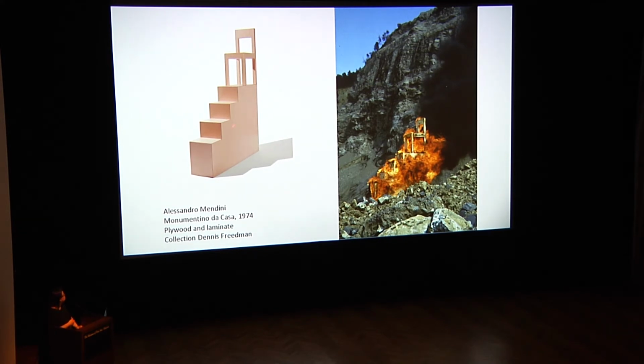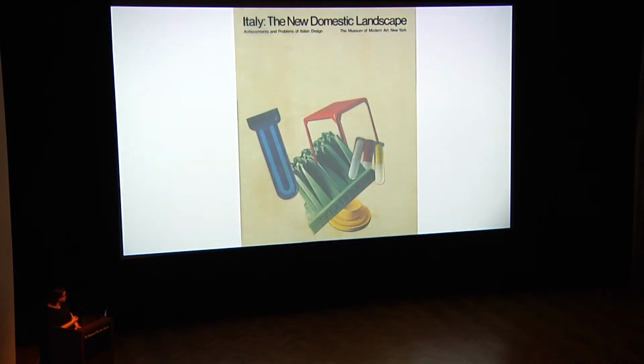He created the original Monumentino da Casa, so the steps with the chair, and for a photo shoot that would then become the cover of Casabella magazine, he burned it as a statement of kind of burning your history, burning relics, burning your monuments, as a way of signifying this break from the past. After burning this one, which completely disappeared, he made 3 others. One was also partially burned and is in pieces. One is the one here in our exhibition in Dennis Freedman's collection, and one we have in our own permanent collection.